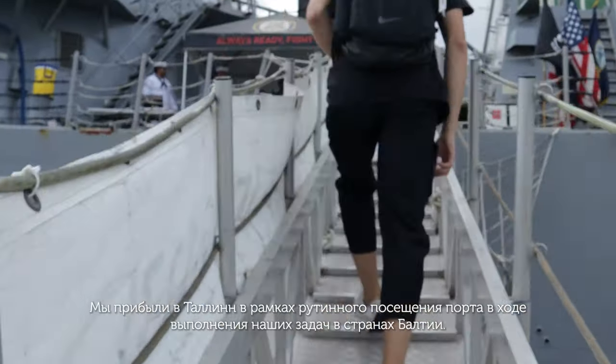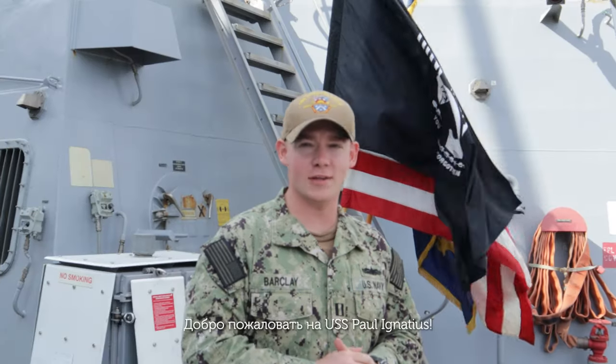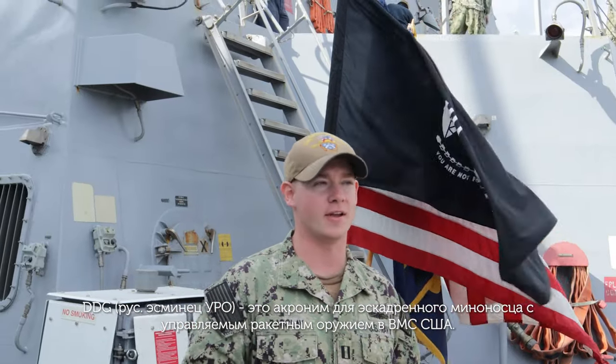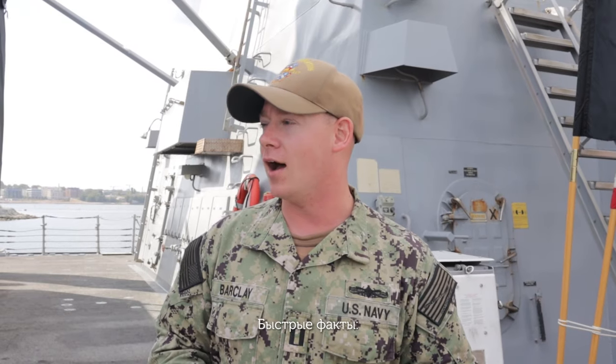We came to Tallinn as part of a routine port visit during our operations in the Baltic. So welcome to USS Paul Ignatius. This is guided missile destroyer 117. It's one of the newest DDGs. That's the acronym for guided missile destroyer in the United States Navy. We were commissioned in 2019, so just a few years ago.